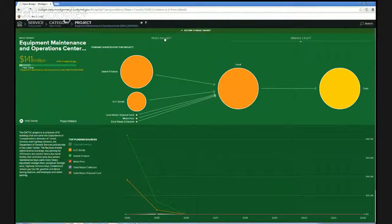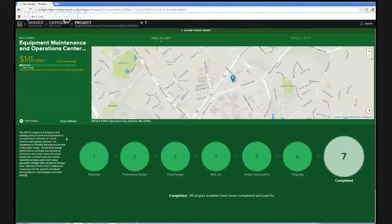Now I'm going to go back to what's the plan here. And the other piece of this is, you see, this is the reuse of data across departments, which is, I mean, it's genius. But we have phases that are associated with each project. Now at OMB, we have the standards for the projects, mostly for our Department of General Services and Department of Transportation. But you'll see we have the planning phase, the preliminary design phase, all the way to completed.